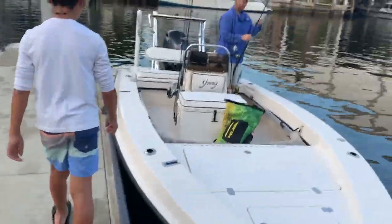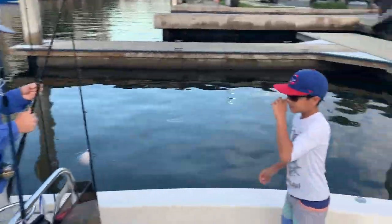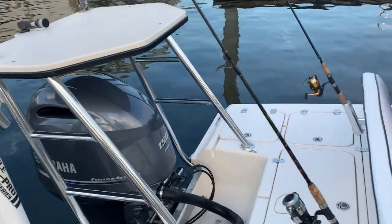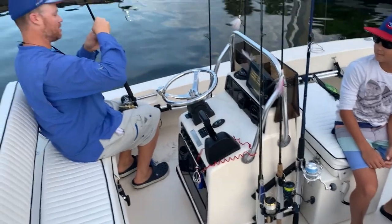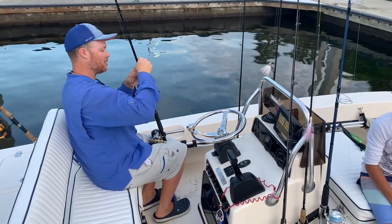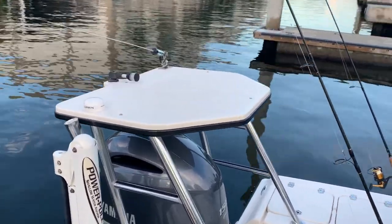Look at this. Eric Martinez. What's up, Tegan? Ready to put a hole in a fish? Yeah. Here we go, guys. Offshore. Now, what is this boat classified as? This is not a bay boat. This is a flats bay hybrid. It's designed like a flats boat, but the higher gunnels and everything allow it to be more of a flats bay hybrid. It's got the nifty little poling platform up here, but we're going offshore.